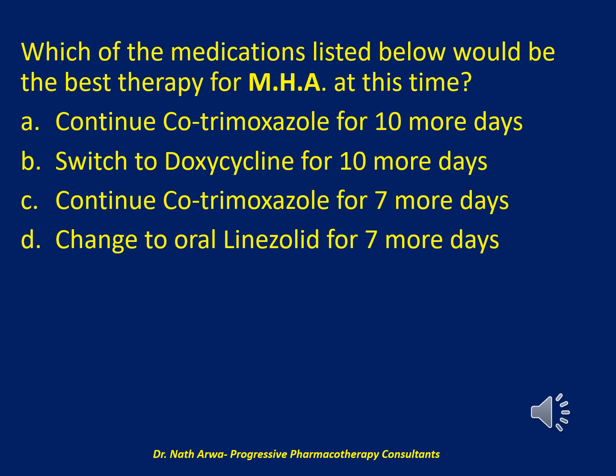So my question to you is, which of the medications listed below would be the best therapy for MHA at this time? Would it be A. continue cotrimoxazole for 10 more days, or B. switch to doxycycline for 10 more days, or C. continue cotrimoxazole for 7 more days, or would it be D. change to oral linezolid for 7 more days?